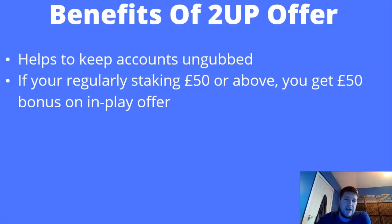And another thing is, if you're regularly staking £50 or above, Bet365 do a really good offer, I'd say somewhere between 5 to 10 times a year, where you bet £50 pre-match and they give you a £50 play offer in play. And using match betting techniques, you can make about £30 to £35 from that. So let's say I've had that 10 times over the lifetime of this account, that's an extra £350. So even if you're not making a ton of money from the 2-up, like I showed, there's long periods where I wasn't making any money, and then I have an uptick, you're going to make money from the other promotions that you get from Bet365, and I think this helps you stay under the radar for a little bit longer.